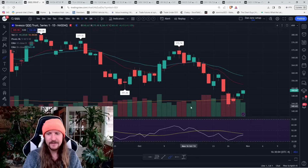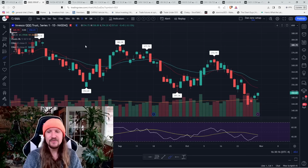NASDAQ, very similar. Dropped down, held the low of yesterday by 17 cents before the bulls showed back up. Same thing. A lot of space still in the daily downtrend. Daily EMA 12 is resistance.